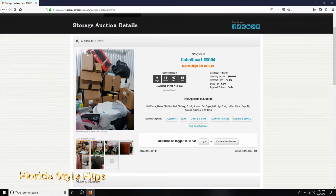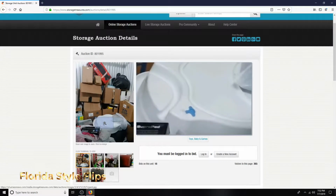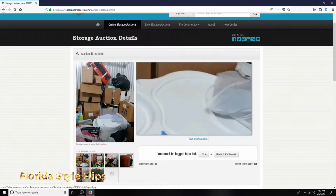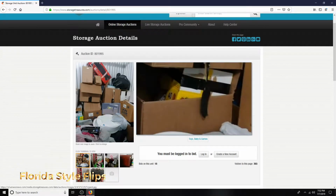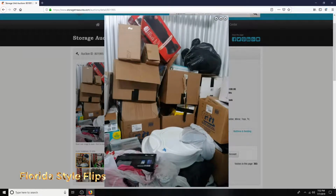What we're here to do is to pick up some stuff, keep it out of landfills, try to make some money, and then for me, a lot of the stuff will go to either charity, or if it's personal, I do my best to get it back to them. So anyway, enough talking. Let's take a look through here and see what we see.